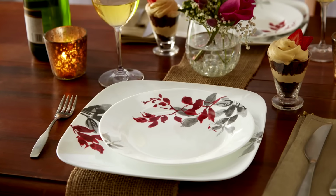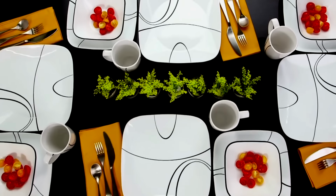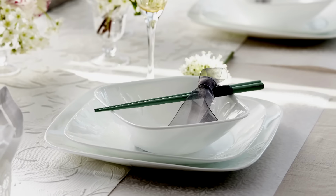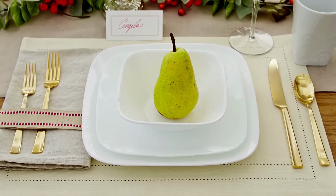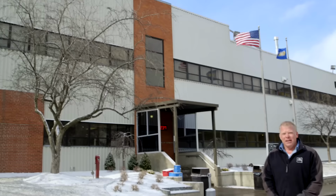Style, excellence, beauty. Every home takes pride in the dinnerware used for special occasions when friends and family come together. Presentation is everything, but it goes beyond looks. What if that fine china is not china at all, but something completely different that has taken the world by storm? And it all happens right behind me at the Corelle dinnerware facility, part of World Kitchen.